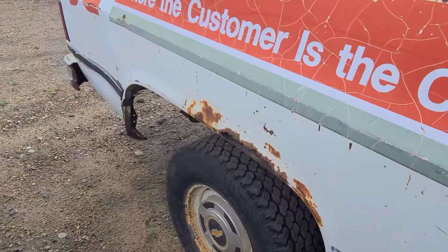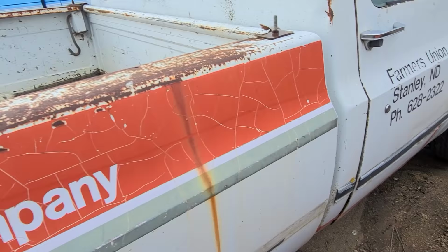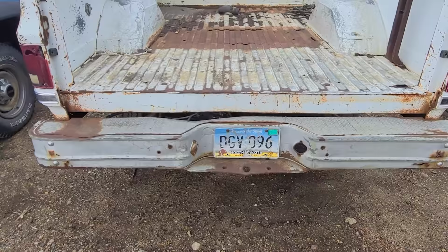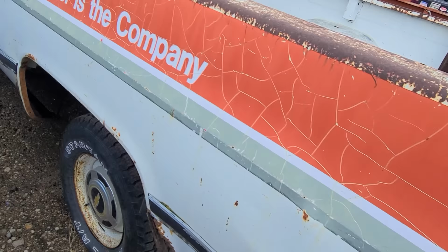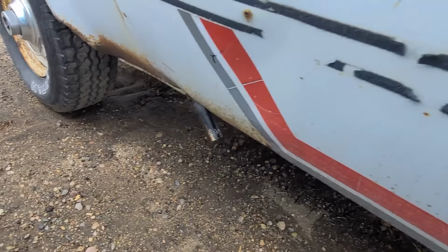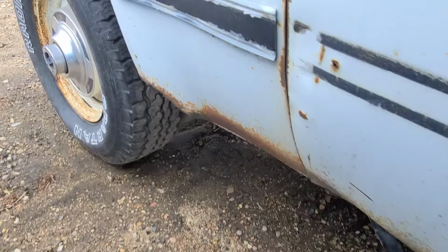Again, it's the 4x4. Does it got all the hubcaps? I don't believe it. I'm looking at it. Don't got a hitch or nothing like that. They wouldn't have really pulled anything other than some bumper pull stuff. But you can see that was clearly overloaded. That's fine. Tail lights a little busted, no big deal. Cenex. Where the customer is the company, fellers. Got some molding missing. That's okay. I think that's weather stripping. We'll just leave it hang out there.